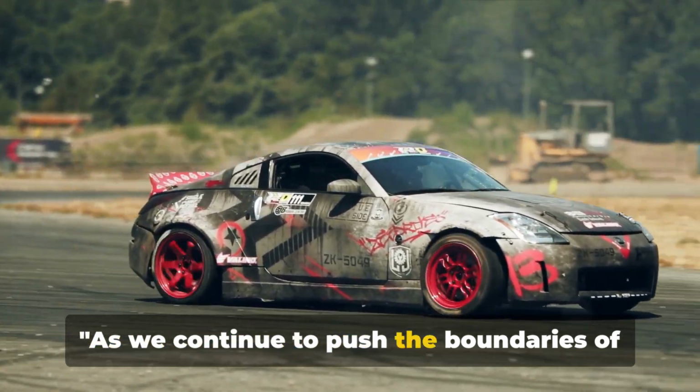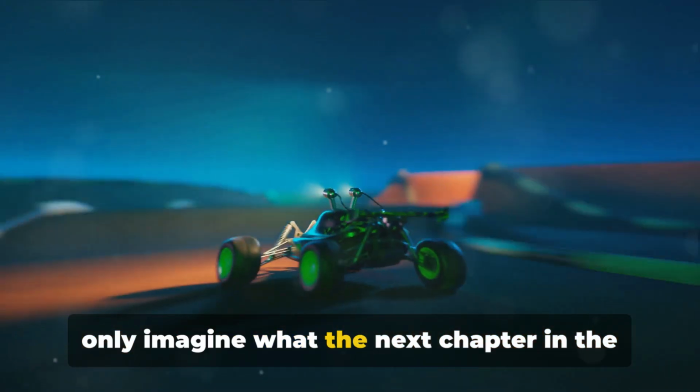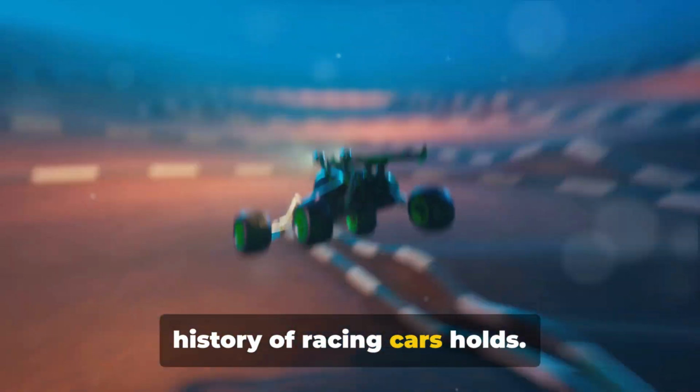As we continue to push the boundaries of speed, design, and technology, one can only imagine what the next chapter in the history of racing cars holds.